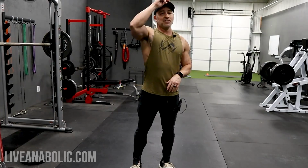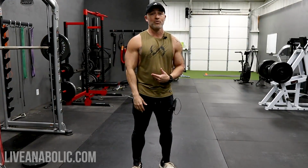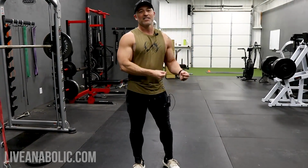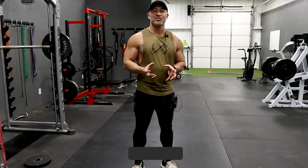But do this consistently for several workouts and you're going to start noticing some calf growth, man. You're going to see some vascularity in your calves. You're going to start tightening up because some of that fat's going to be shrinking off from the calves, which is going to show and reveal the shape.